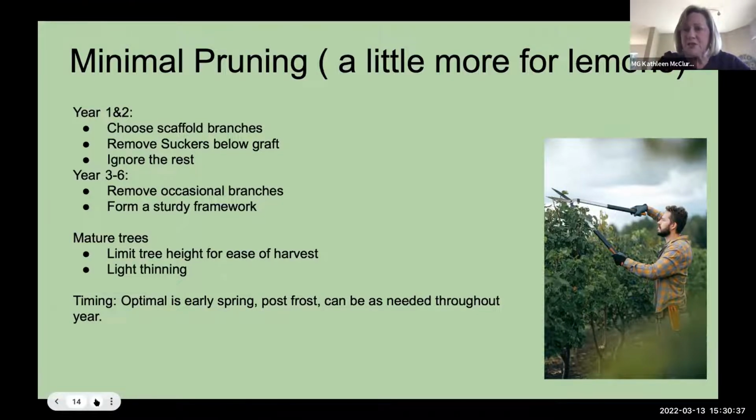You might need to do some light thinning if they get too dense, because you want to get some sunlight into the fruit and to the leaves. There will be some little sticks and twigs that dry up on the inside. You can prune those out and clean up the inside of the tree, but really not a lot of pruning is required, which is great.